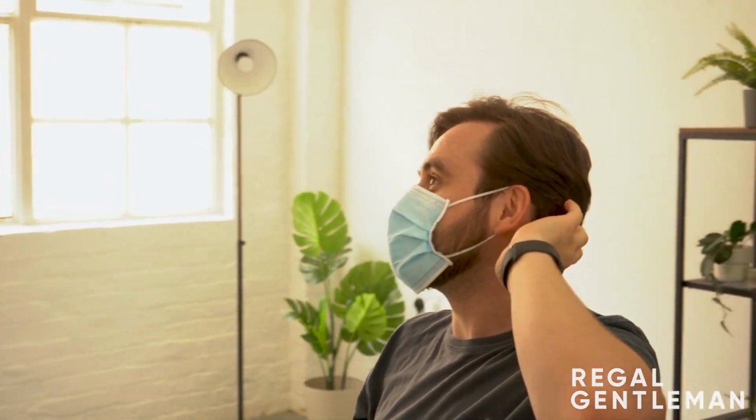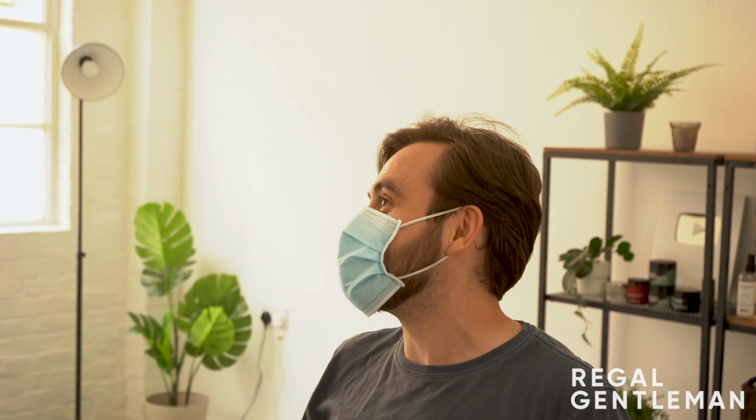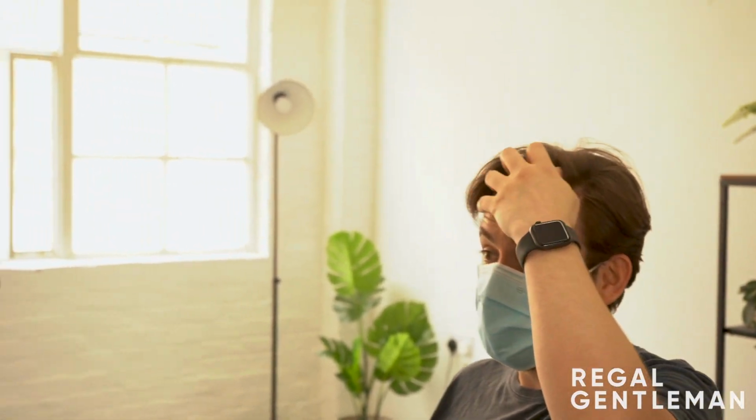Before lockdown, I've always had it sort of short back and sides, nothing too fancy. During lockdown, as you can imagine, I've had a chance to grow it out. I have a love-hate relationship with it. So let me tell you what I hate.